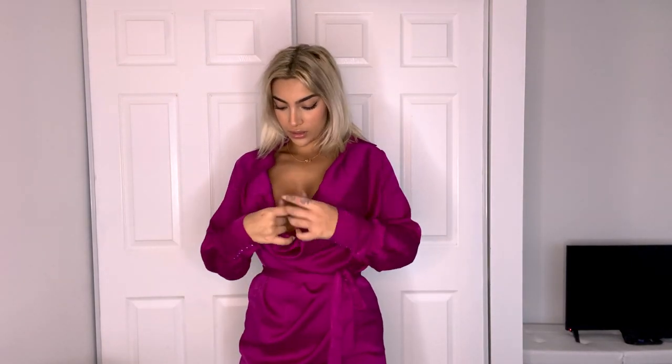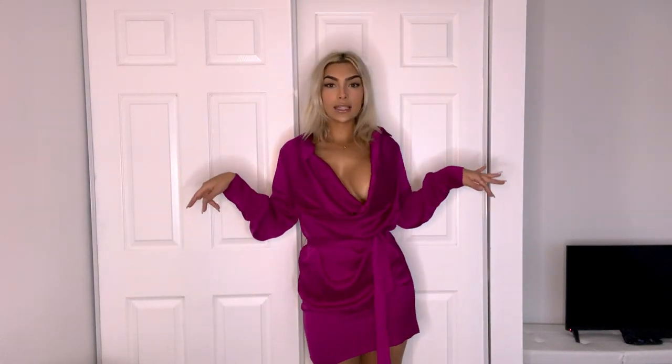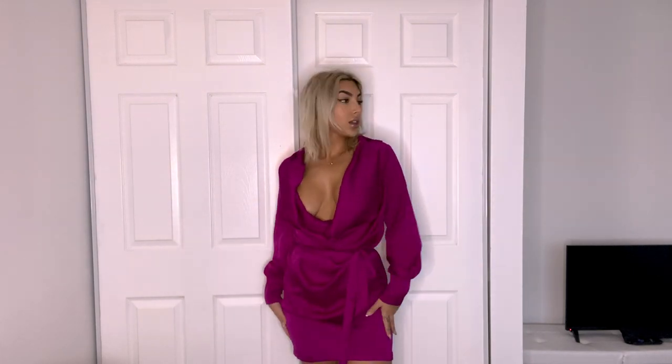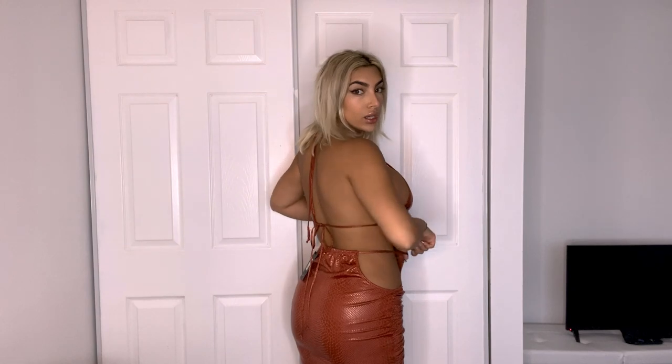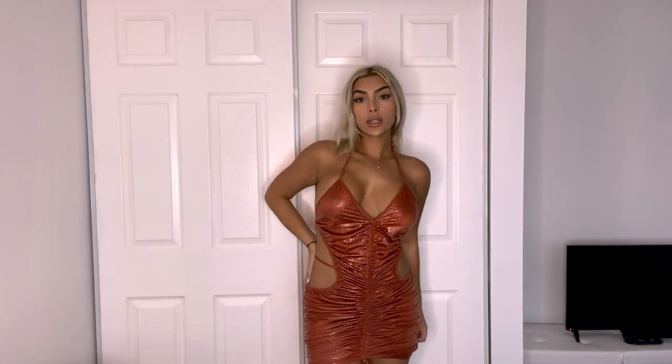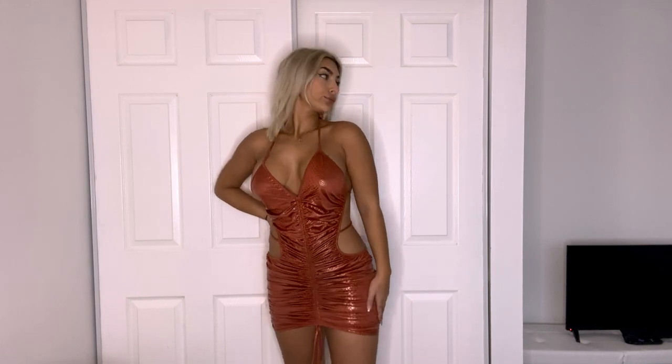Okay, this one is super cute, but you have to put some tape because if you don't, your boobs are gonna pop out. It's just classy and pretty. Not in the mood to wear something tight, you can wear this and still slay. Okay, this one is a bit loose on me, like here. It's a size medium, but it doesn't look as flattering as it should. But it's nice to have, whatever.